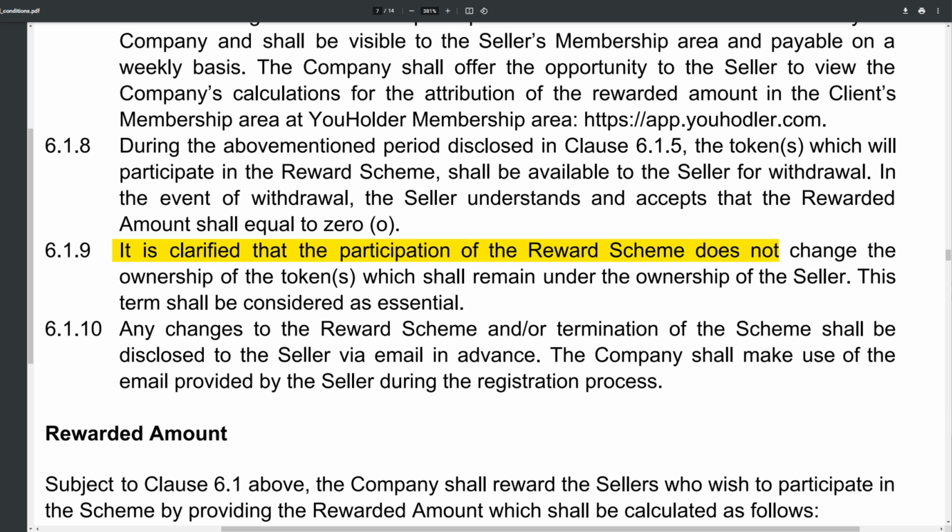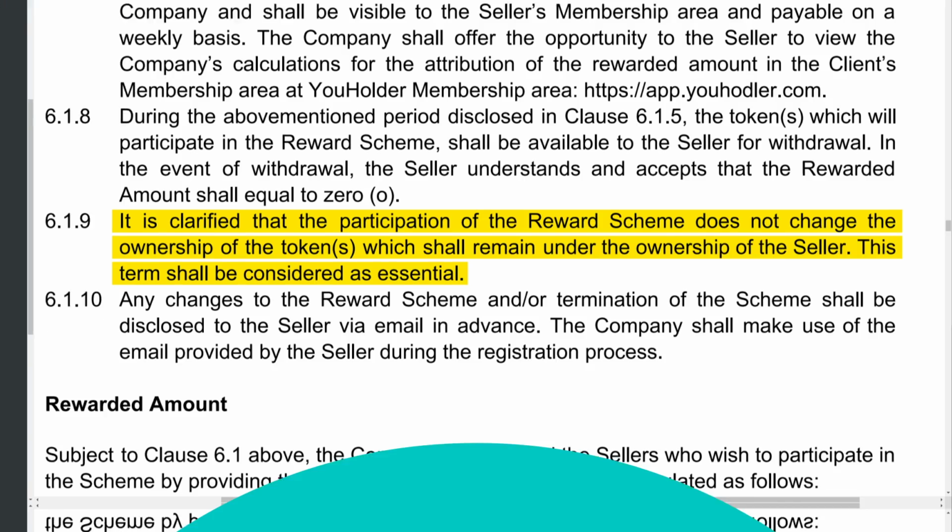What's also interesting to point out is that in YouHodler's terms, you remain the legal owner of your coins when using their savings account product. The fact is, however, that the platform is managing your private keys. Who exactly is holding them isn't disclosed due to security reasons, but we know that they have a multi-verification system in place.